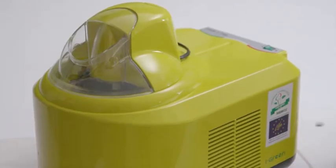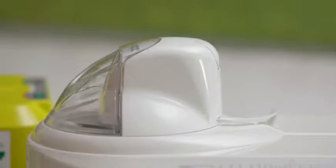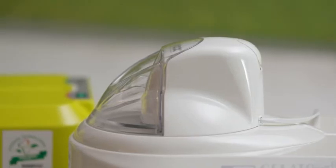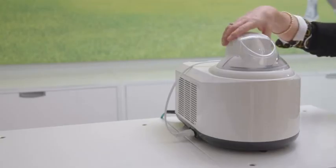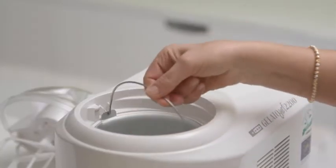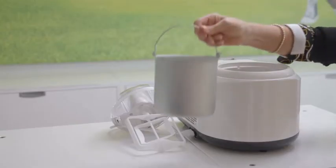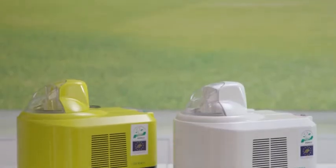Our gelato maker, designed and produced entirely in Italy, is able to automatically prepare around 800 grams, that is 1.2 liters of ice cream or sorbet, in 25 to 30 minutes, with a consumption of only 45 watts and in accordance with the ecological parameters of the Icegreen range. Gelato Chef 2200 makes possible production both in the fixed basket and in the removable basket provided.